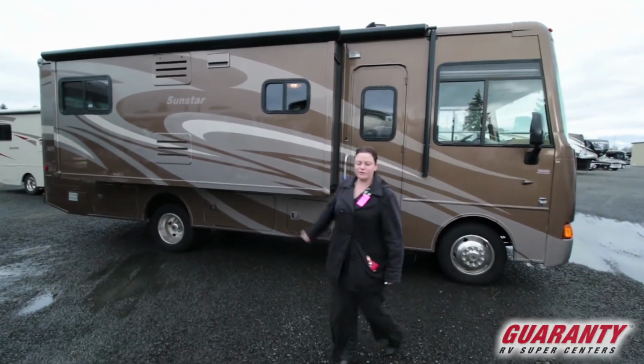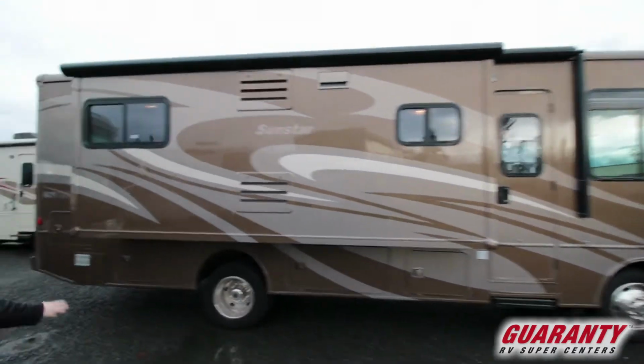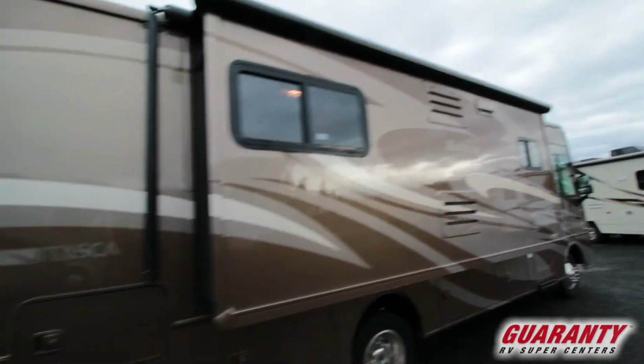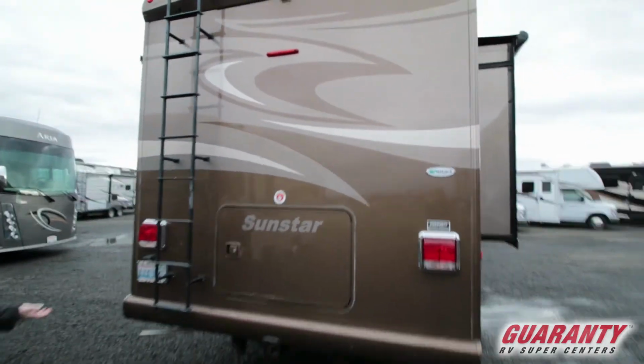You can see it's got beautiful full body paint on it. Lots of storage underneath as well. Full-size awning, we just don't have that out today. And even storage access in the back.